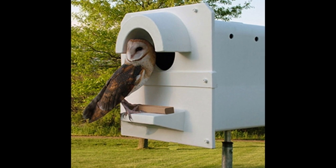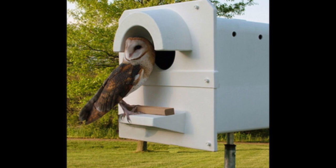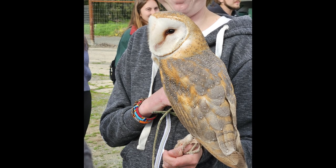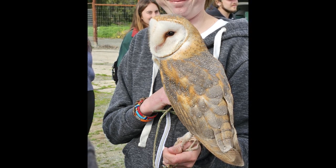One other effective rodent control method in agricultural settings is having owl boxes around your orchards. Not only will barn owls hunt any rats in the area, but they'll also take care of any other rodents, such as gophers, moles, and mice.